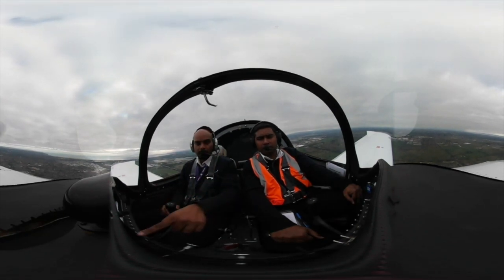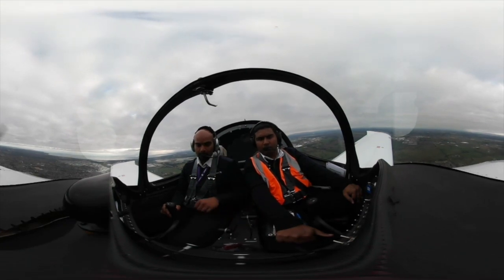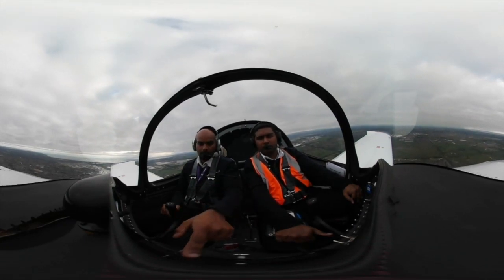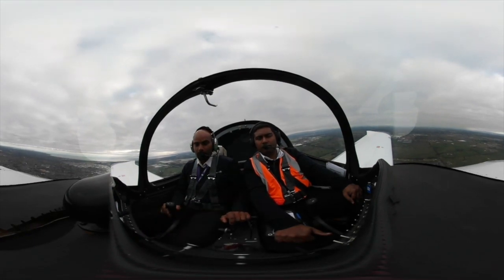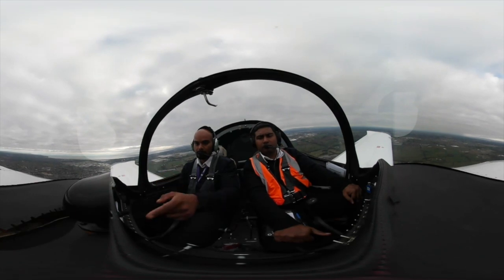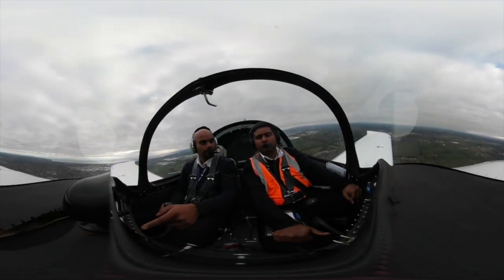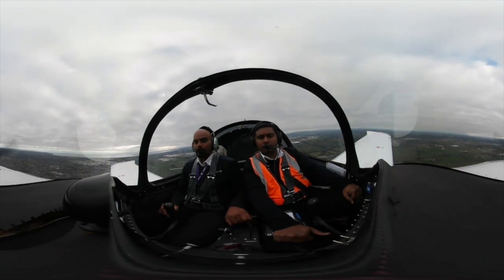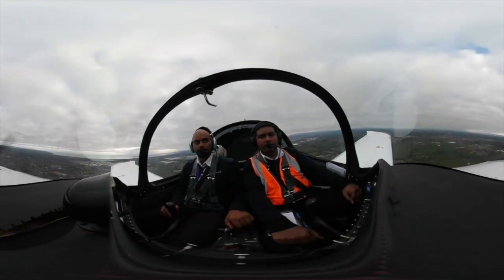And if I want to descend more, let's say I'm really high, I'll bring the power back and I would lower the nose to 75. That would increase my descent rate. If I'm too low, I put the power on. I don't want to accelerate, so I raise the nose to maintain 75 and my descent rate reduces. So, the main thing there is to always remain at your approach speed.